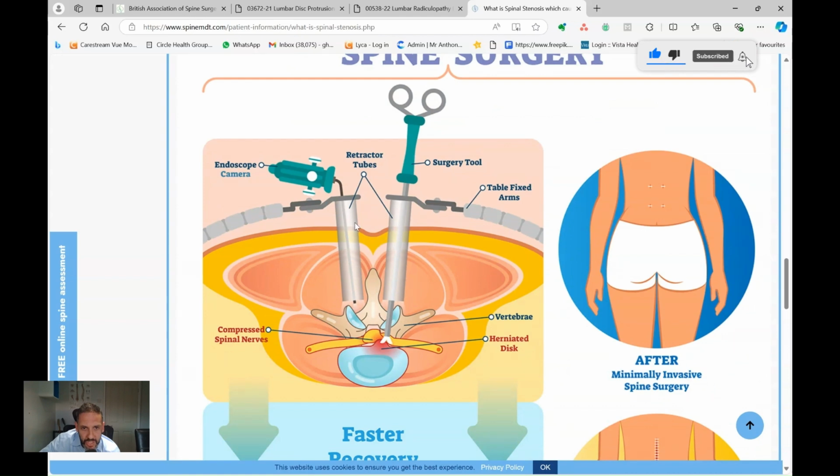This picture is not quite what I do, but it's through the midline, a tiny nick in the skin, with these special retractors that go in. Again, you make a little window at the back of the spine and you undercut some of that thickened ligament and overgrown bone to create more space in the spine. That's another minimally invasive procedure where I get patients up and about the same day.